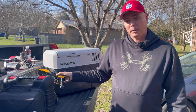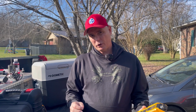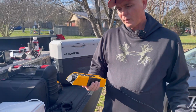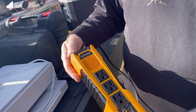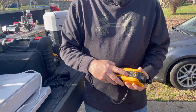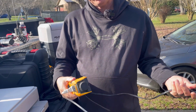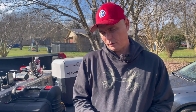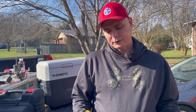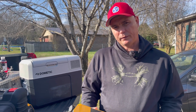Now, to print out paperwork, some trucks come with an inverter. Mine does not. I have a Tradesman. I guess if you step up to a Laramie and up, you may. But this one right here is a 175 watt Power Drive inverter. Plugs into a cigarette lighter, and you can even charge your phones on it. You got 3 plugs. Plug it right in there, plug it up, and you're good to go. You can print out your paperwork. It's not strong enough if you want to have a coffee maker in your truck.